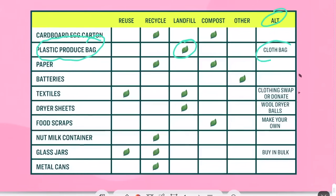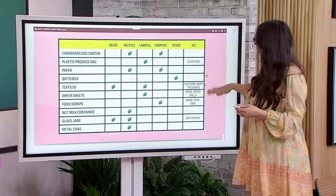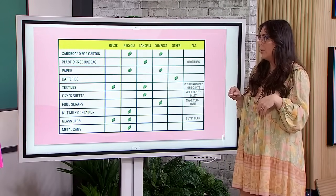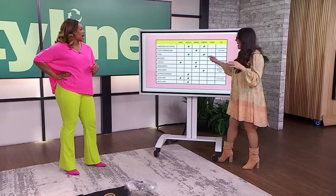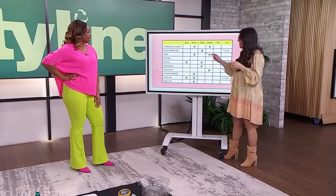So in this case, is there an alternative? Yes, a cloth bag. So instead of taking those little produce bags at the grocery store, why not grab some cloth bags and throw them in the car? People always say to me, I always forget my cloth bags. When you're making your grocery list, put cloth bags at the top, and then you won't forget. It's a quick tip, and it really works. I take them out of the trunk and put them in the passenger seat. And because I keep a stash in the trunk, I always have them.